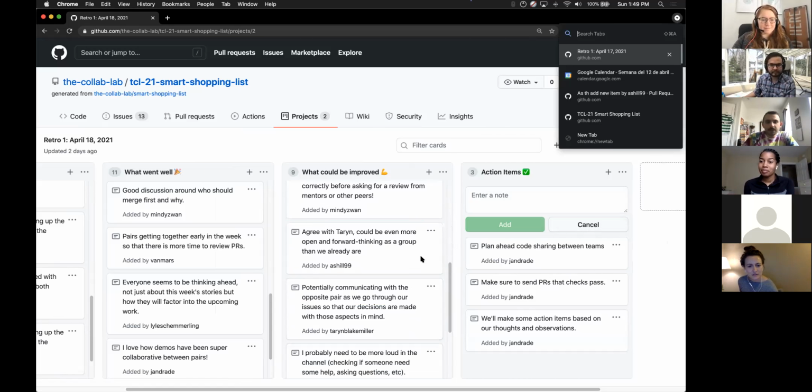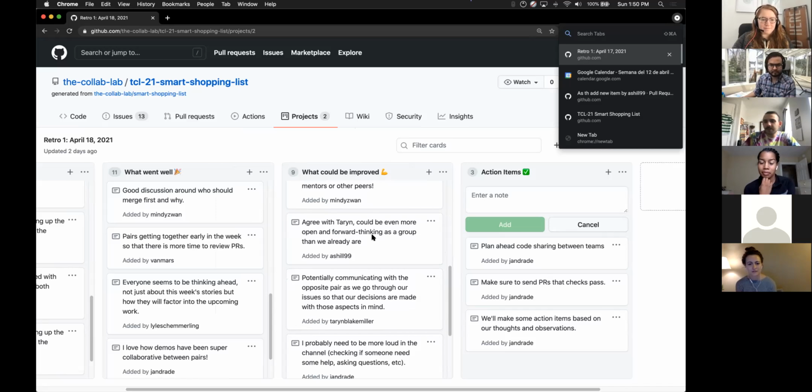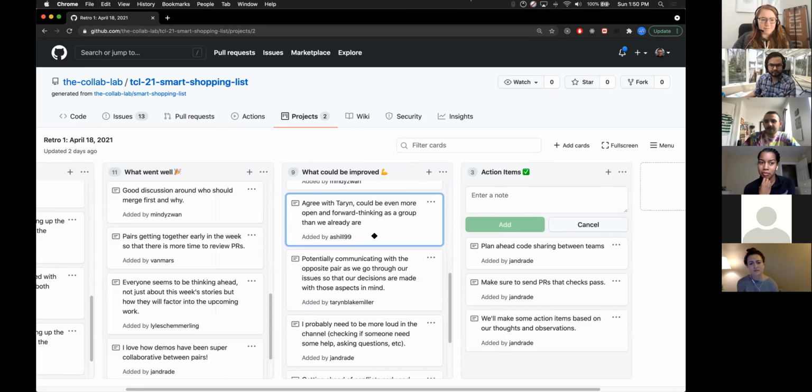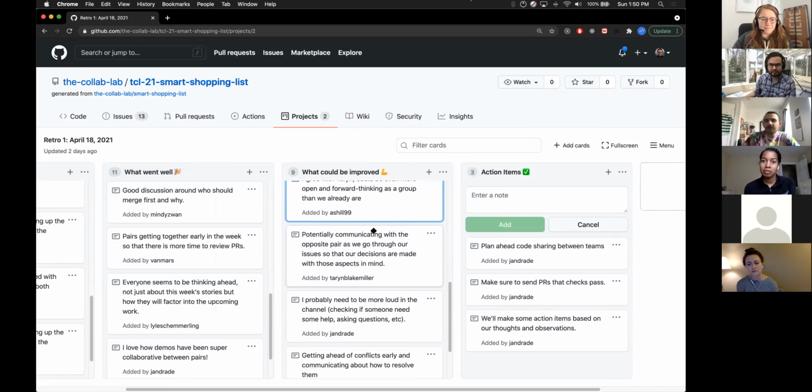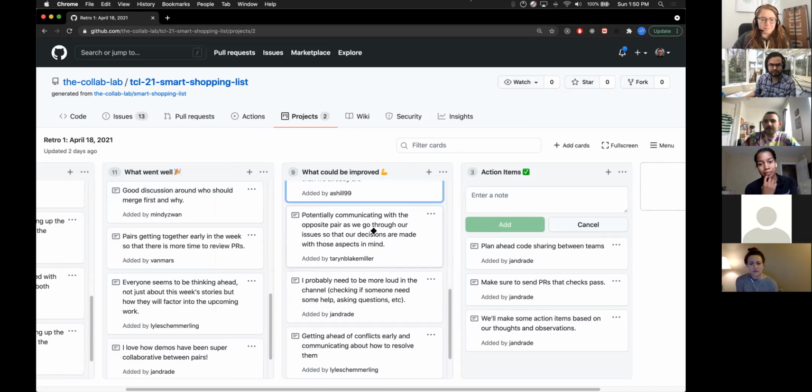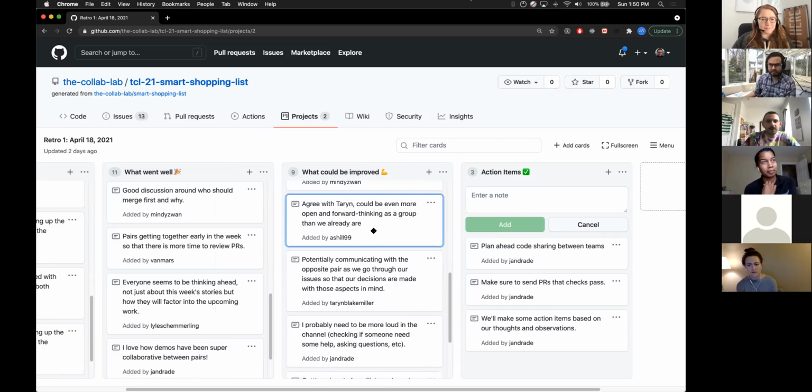Yeah, mine kind of follows on from what Taryn says below me, but also what Vanessa just said. I think we can look a bit more to the future and plan ahead what we need to do, whether that's merging first or even getting a sense of what we want the app to look like. We're pretty good at communicating, but there's always room to do even more of it, I guess.